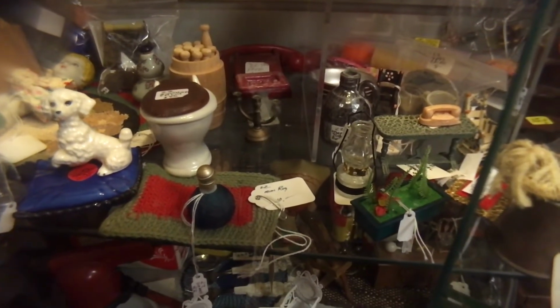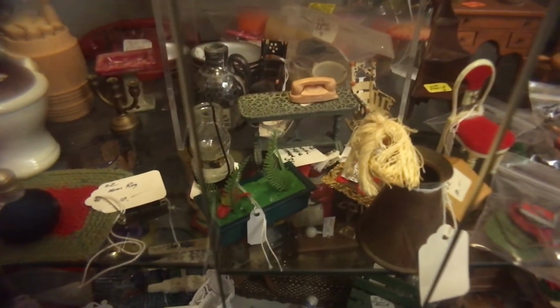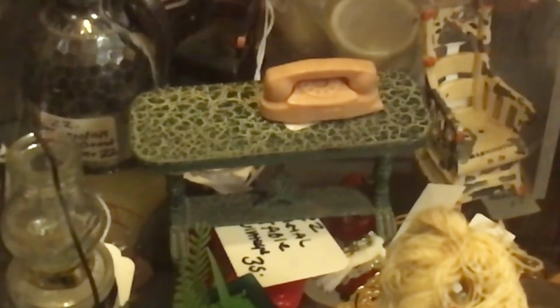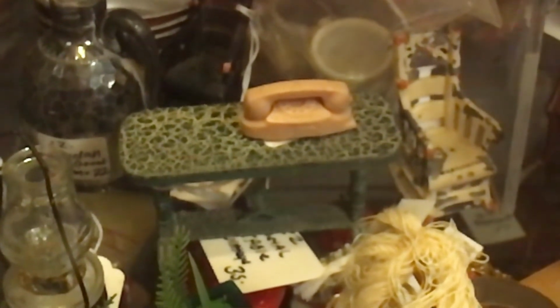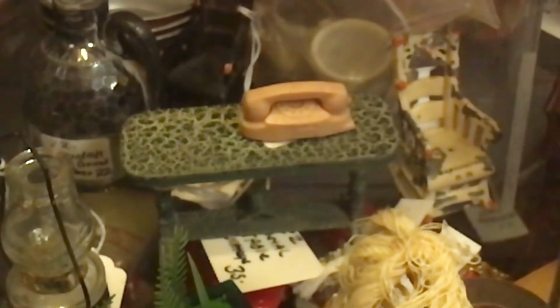You can see prices as little as $3 to $5 on these, but some of them, like the alligator textured with the telephone on it, there we go. This little table here is priced at $35. That's because it's by the Tootsie Toy Company, and with that alligatoring, that maker is mainly known for little metal cars in that area. They were out of Chicago, and they did doll furniture at the same time, and it's hard to find.